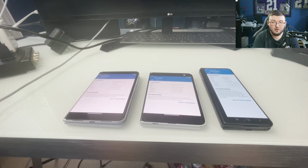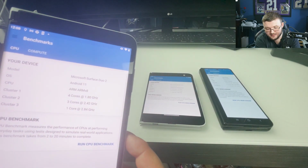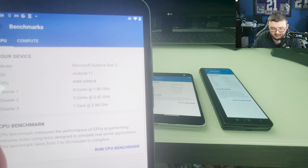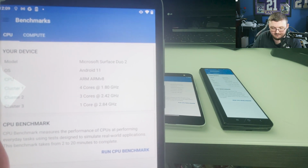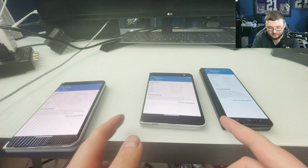Guys, today we are benchmarking three different phones. We got the Surface Duo 2 right over here on the left hand side, which of course is running Android 11. It has 4 cores at 1.8 gigahertz, 3 cores at 2.42 gigahertz, and 1 core at 2.84 gigahertz. Of course, we'll be running a CPU benchmark on that phone.